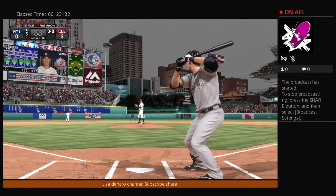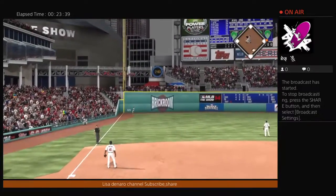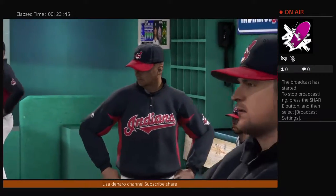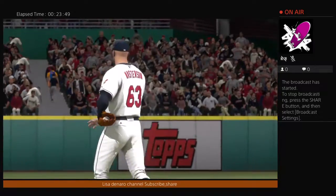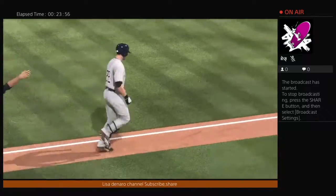Jacoby Ellsbury will start things off here for the Pinstripers. He'll be followed by Brian McCann waiting in the on-deck circle. And a great start to the 5th. That ball is gone. A home run. A solo shot for Jacoby Ellsbury. And that'll put the Yankees on the board. It's a 3-1 ball game.